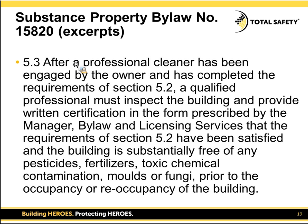After the cleaning has been done, the bylaw requires that you provide written certification, in a special form provided by the city, that the building has been cleaned and is substantially free of any pesticides, fertilizers, toxic contamination, molds, or fungi prior to occupancy of the building. It's a pretty long list that they want to certify the building is clean for.